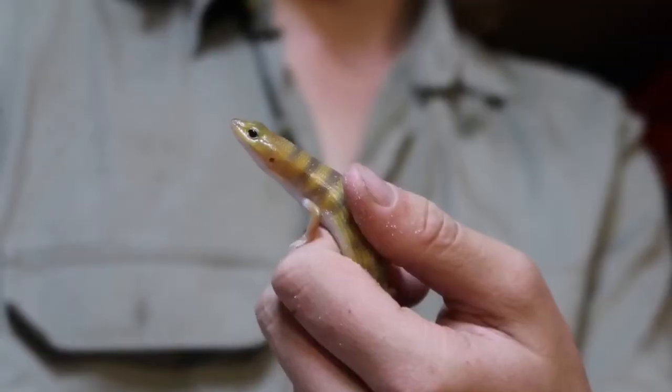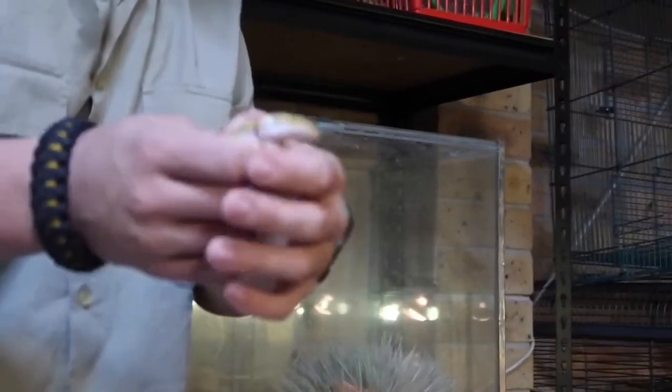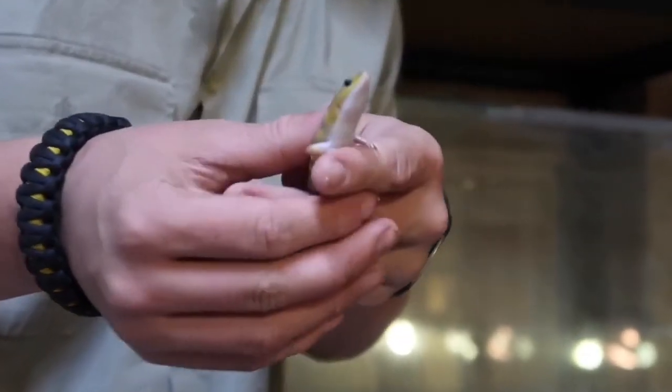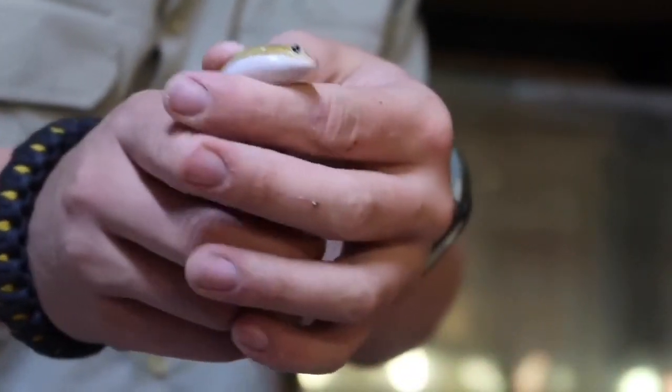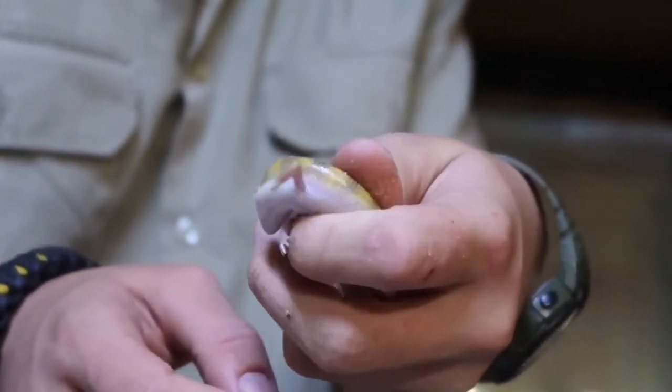Alright, Lucky, what do we got here? This is my female broad-banded sand swimmer. Hates being held because I never really handle it, and sand swimmers don't like it. But they're really cool lizards to watch. They love jumping out of the sand, grabbing crickets and that. Amazing appetite on them. Great little skinks, broad-banded. Hopefully get a male soon.